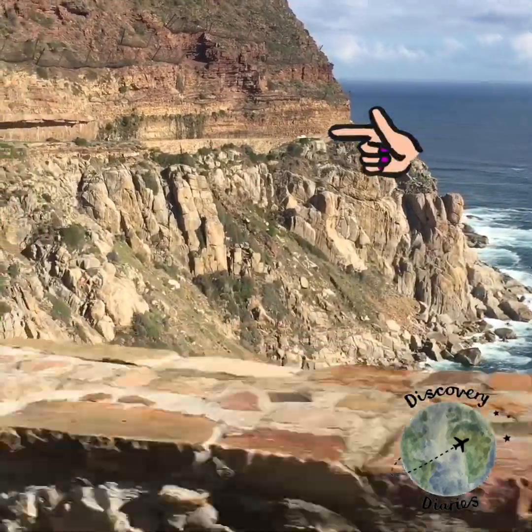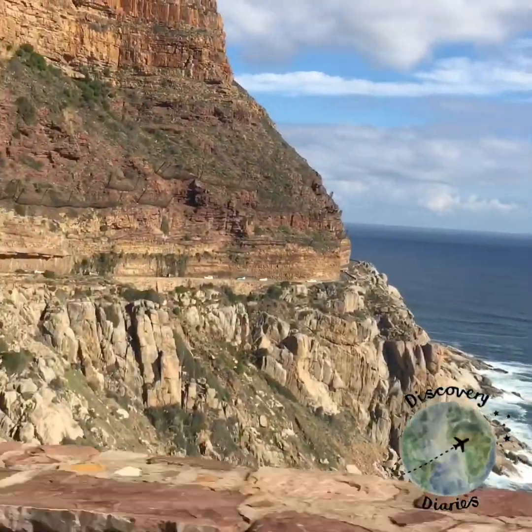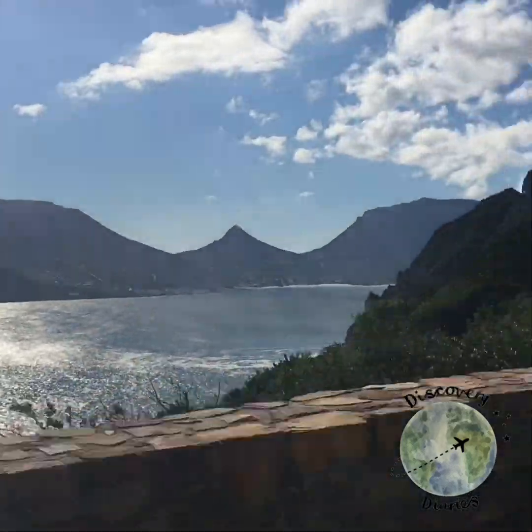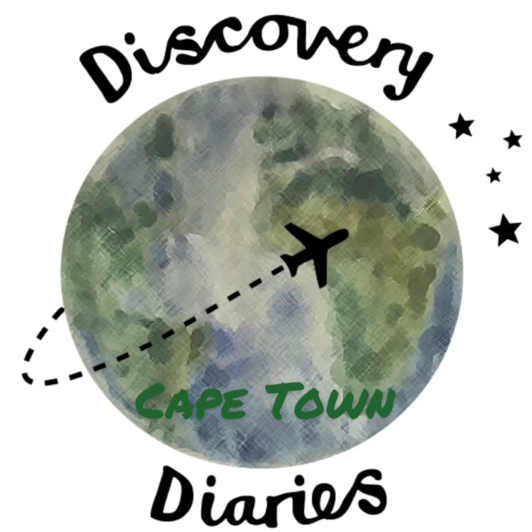Look at those roads along the edge of the mountain. There were so many stunning views as we drove along. First up, Cape Town.